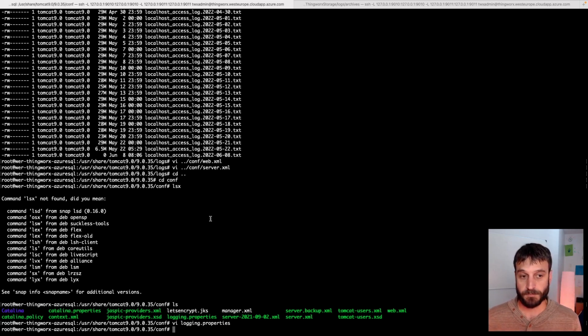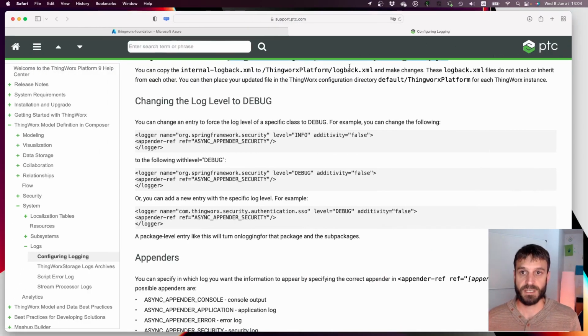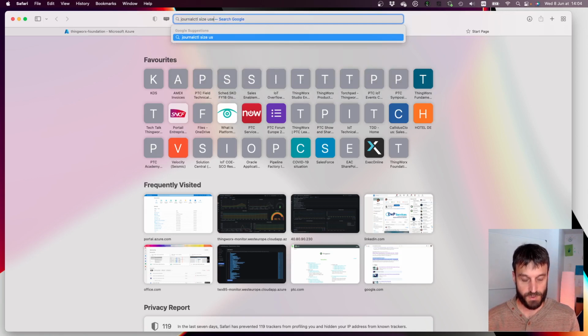And what was next? ThingWorx logs, Catalina out, journal control. I mentioned journal control. I'm trying to remember where the configuration for that is. It's going to automatically take care of a bunch of things, but we can see on a running system to check what the journal control size is, size used.